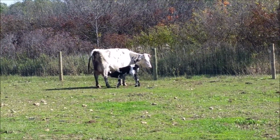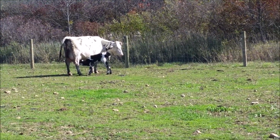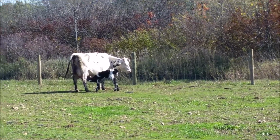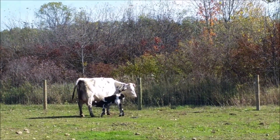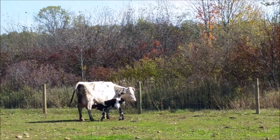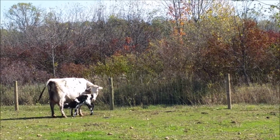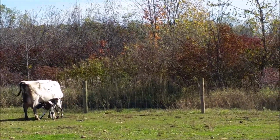This is just moments later after I hit the stop button. Baby is at it, getting her milk. Flower's our cow that we've had as a milking cow in the past. And if I want to start milking her, you want to leave the baby with the mom for at least 3 days so that she gets that colostrum, or some people say colostrum.